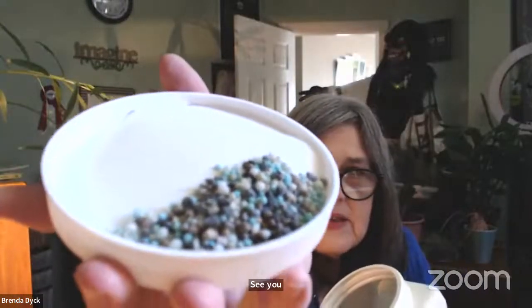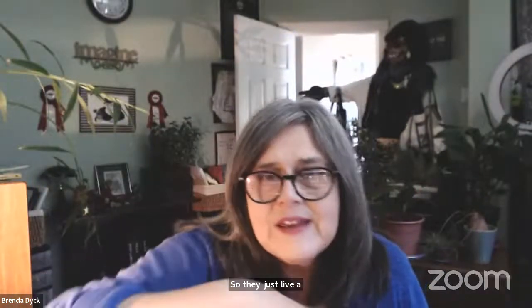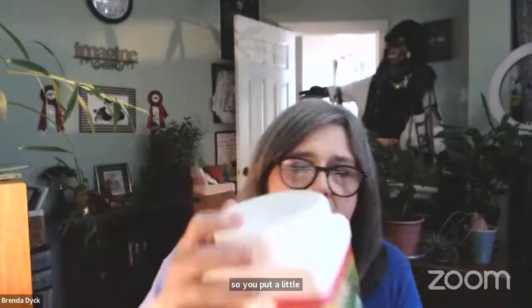And can you see there? All right, there. So they're just little pellets and they self-release. So once every 3 months or so, you put a little sprinkle. Again, it has all the directions. This one's for palms and certain tropical plants.